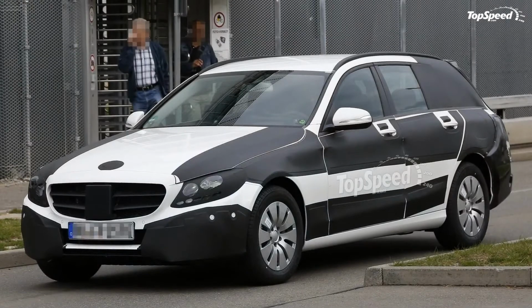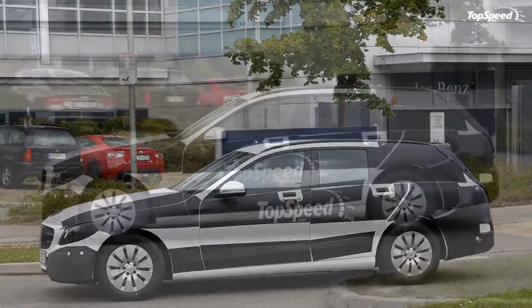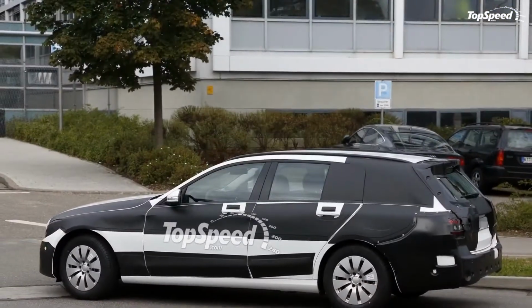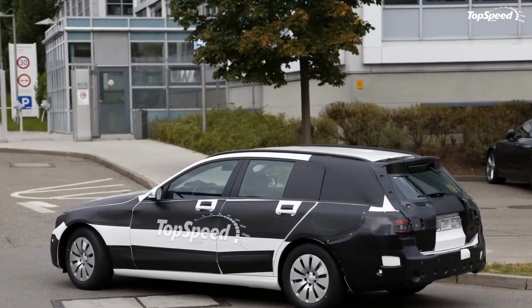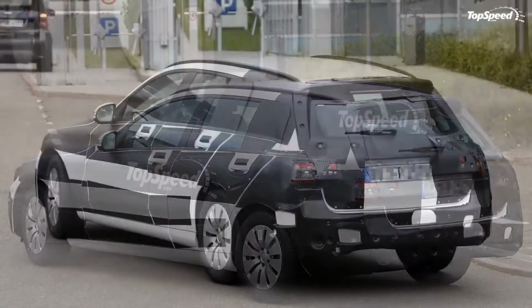It may have to do with the fact that it didn't offer a compact until the 1980s, but it took the German brand until 1996 to launch a 5-door version of the class. Come 2014 and the W205 just became the third generation of the compact executive to gain a station wagon body.